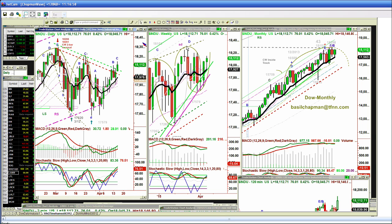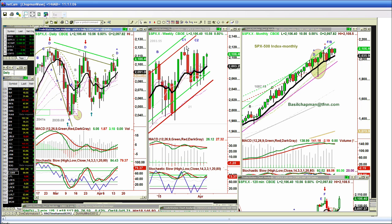So that's all I'm saying. All right, so that's the Dow. The S&P is a little different in that the SPY and the S&P have different notations on their charts. SPY is in leg C. The S&P is in double leg D, a triple leg D.